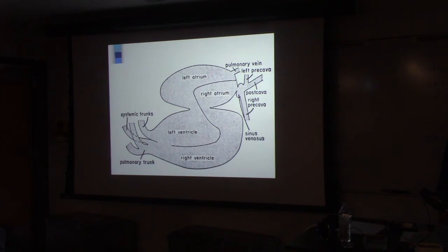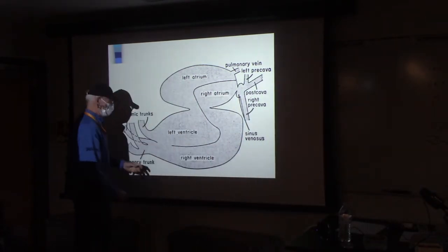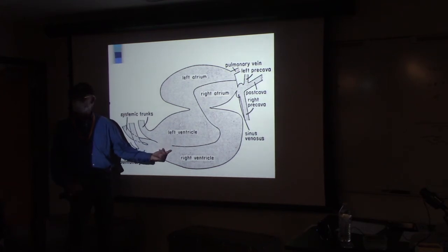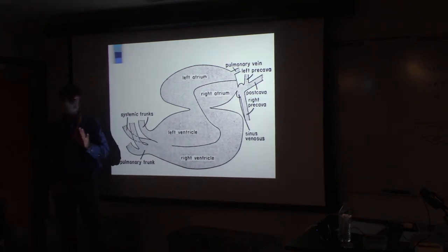Doesn't the crocodilian do it so that way it can shunt the blood to special systems depending on what it's doing? Yes. So the foramen of Panizza is there in crocodilians so that they can shunt blood because they've closed this up. All the other reptiles keep that open so that they can shunt blood from the pulmonary circuit to the systemic circulation. Why would they do that?